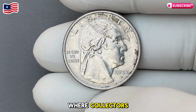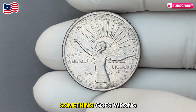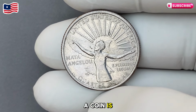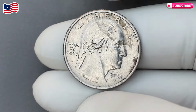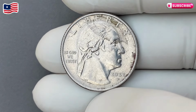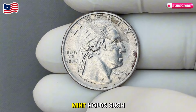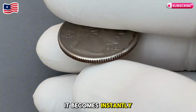And here's where collectors really start to get excited. You see, every once in a while, something goes wrong at the mint. A die misaligns, a coin is struck on the wrong planchet, or part of the design gets doubled. These minting errors are unintentional, but they are pure gold to collectors. Because the U.S. Mint holds such high standards, when an error does sneak through, it becomes instantly valuable due to its rarity.